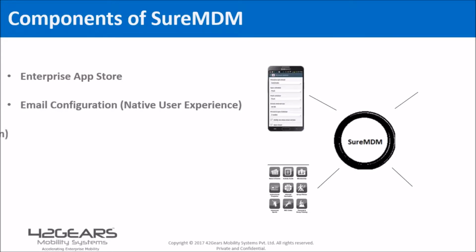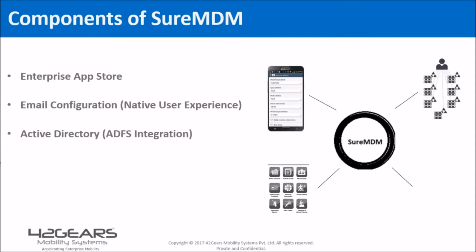Next one would be the email configuration. Here with email configuration, SureMDM provides a native user experience that is close to what we basically use daily on our personal mobiles. So this is one of SureMDM's biggest USPs. For Android, you can use a Gmail app, and for iOS, you can use the native email client to configure mails. The next one would be the Active Directory or the AD integration.